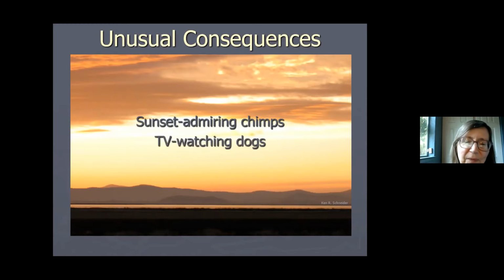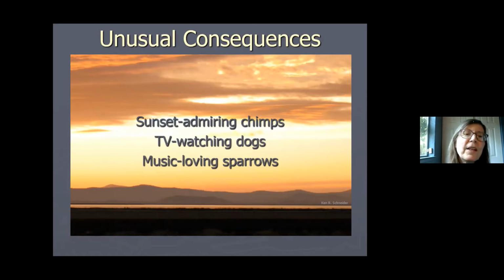Pretty cool. Some of you can probably testify as to the effectiveness of something about various TV programs that works for dogs. It'd be fun to discuss that too at some point, but clearly that can serve as an effective reinforcer, something about it. And in a proper study, a species called the Java sparrow was documented to prefer melodic music over dissonant 20th century classical music, a very human preference. And they enjoyed listening to the melodic music. It was reinforcing.